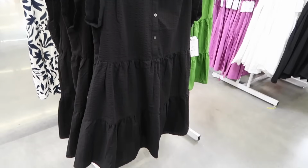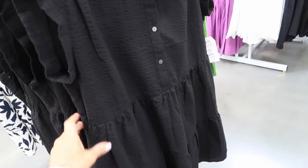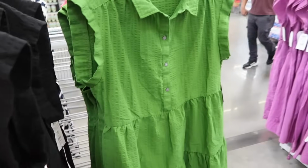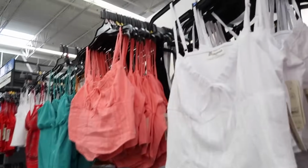New tier dress from Time and True. So this one has this smaller collar, button up into the waist, seam detail with the tiers, flowy fit in the black, also comes in the green, and they're going to be $17.98.